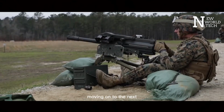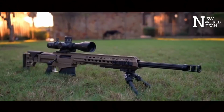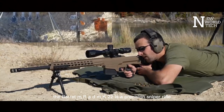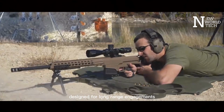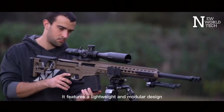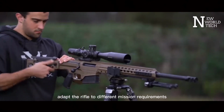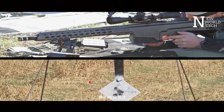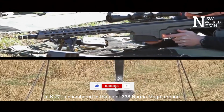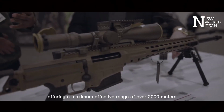Moving on to the next. Barrett MRAD Mk22. The Barrett MRAD Mk22 is a precision sniper rifle designed for long-range engagements. It features a lightweight and modular design that allows the shooter to quickly and easily adapt the rifle to different mission requirements. The MRAD Mk22 is chambered in the .338 Norma Magnum round, offering a maximum effective range of over 2,000 meters.